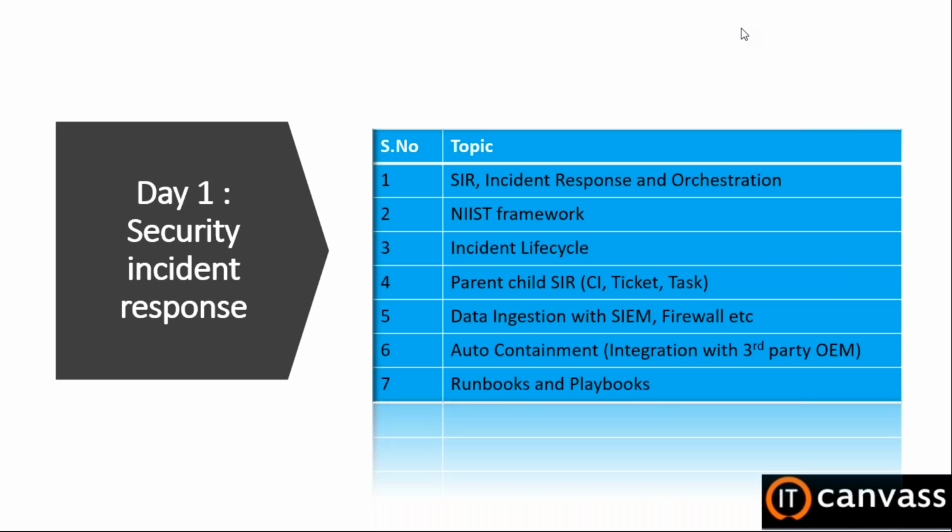No, no, we are fine. If we go in depth, then we can get the questions. But I think all the topics are covered in security. It will be a complete end-to-end thing. Whatever comes as part of security incident response, we are going to go with the basics, and on the same day we are going to go with the advanced as well. No worries.